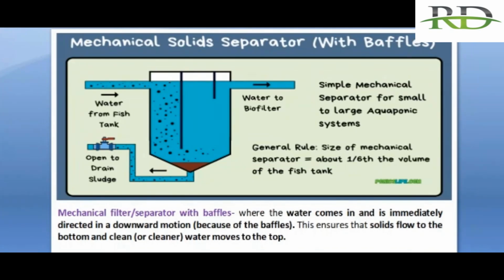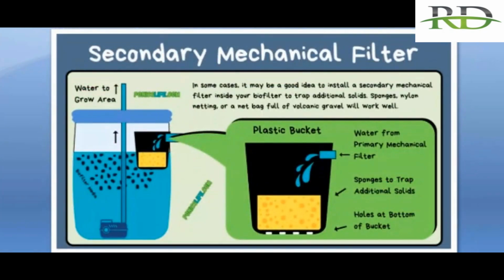Next, this is only the secondary filter. If you want some more mechanical filtration, you can have a secondary filter by means of a sponge. Whatever solid is not removed by the mechanical filter can be removed by the sponge, because the sponge will absorb all this waste, and the water will percolate and can be recycled.